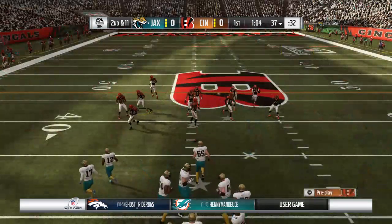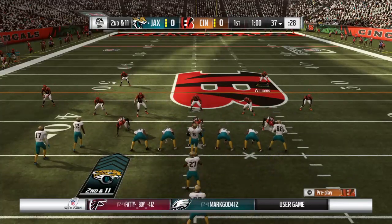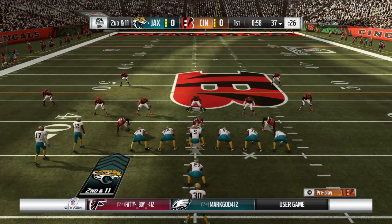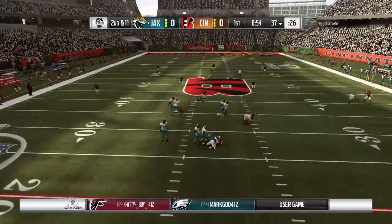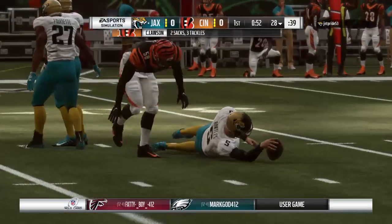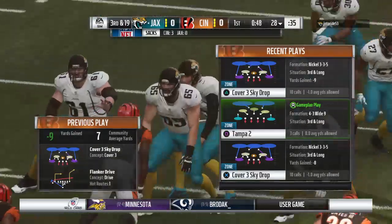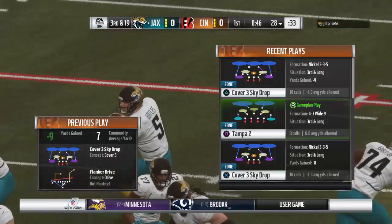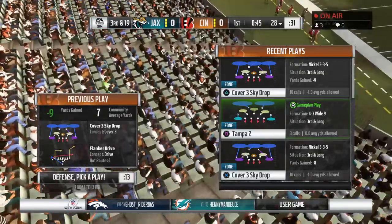After the loss to start out, here's 2nd and 11. Bortles to throw on 2nd down. And he'll be taken down by the Bengal pressure. Carl Lawson in there to pick up his 2nd sack now of the afternoon. And that is the 3rd sack this offensive line has allowed this first quarter.